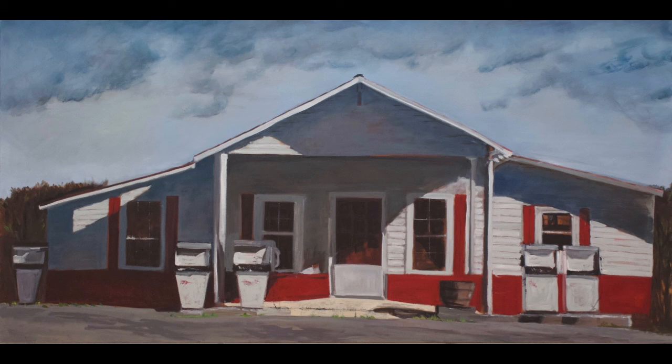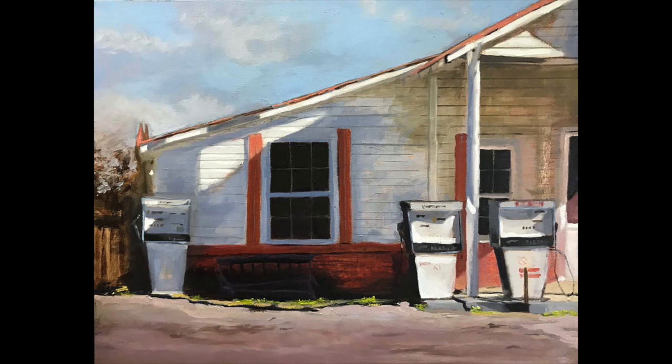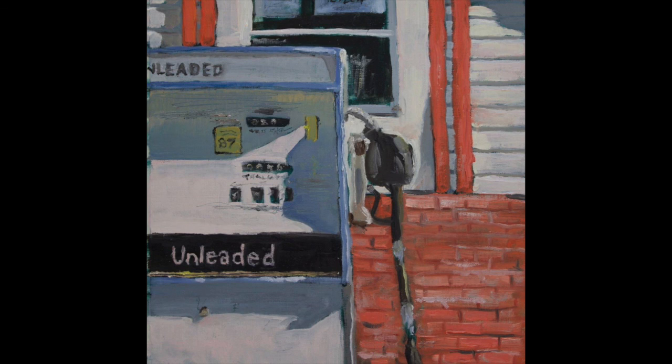It's an abandoned general store down in Lake Lure, North Carolina. I used to go down there all the time because someone I was dating had a house down there. I used to see this abandoned general store with the gas pumps in front of it, and I just thought it was so visually interesting. I would constantly stop and take pictures. I went out there and tried to do a plein air painting of it one time. But I ended up getting all of these photographs of it, and I've done 4 paintings of the general store.